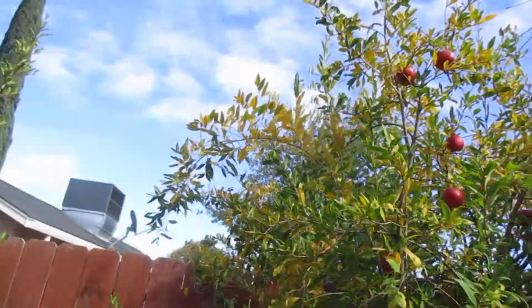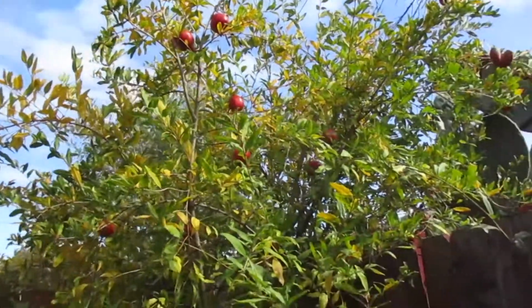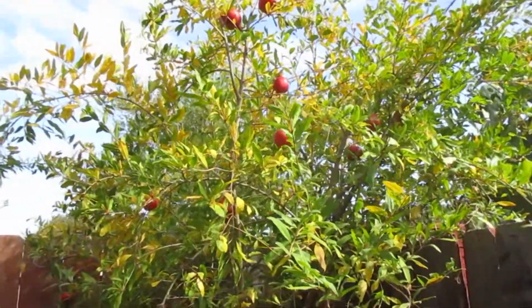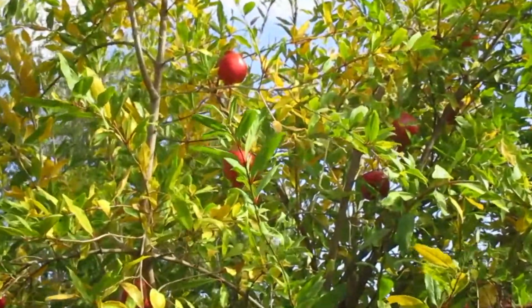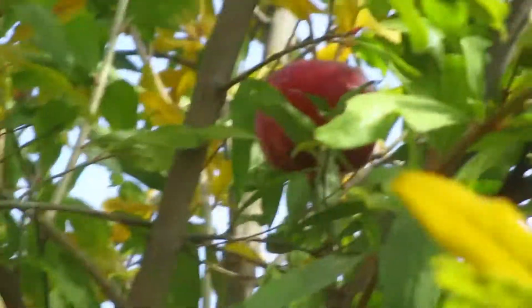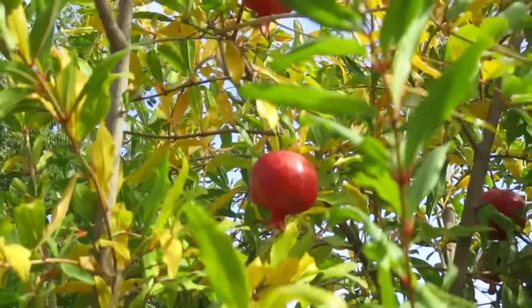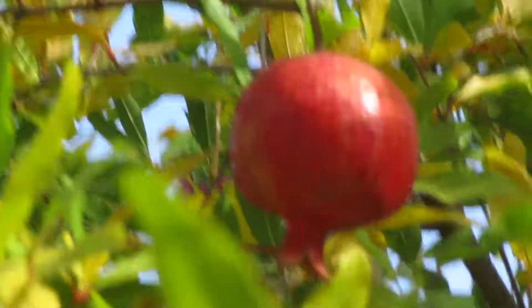And today I'm looking at the pomegranate plant. I see that some of the fruits are already ripening, like those over there, like those up there. That one looks ready to me. See another one over here, like that one.